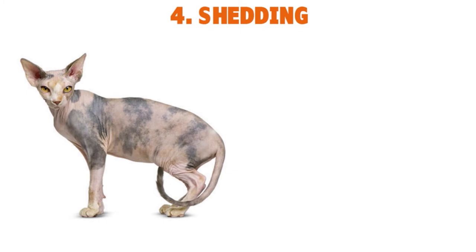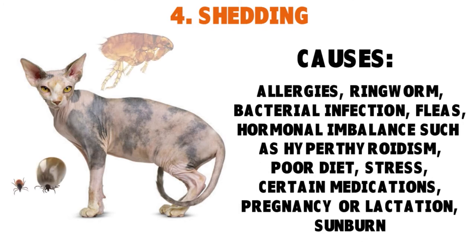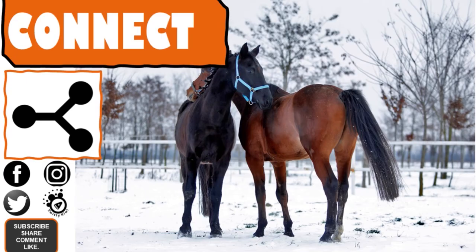You have various dietary, medical, and stress-related issues that could cause your cat to lose more hair than is normal. So as soon as you notice that she's losing an excessive amount of hair, you want to talk to your vet right away, because your cat may be suffering from allergies, ringworm, bacterial infection, fleas, as well as a poor diet, stress. Certain medications may also cause side effects that lead to bald patches, pregnancy or lactation, or sunburn. Now, you can also have something called hyperthyroidism. That's a hormonal imbalance. So if your cat obsessively licks, bites, or scratches, or if he is losing patches of hair, it's important to take him in right away.